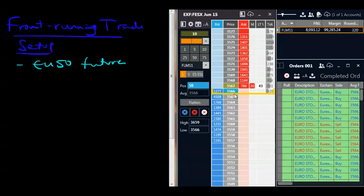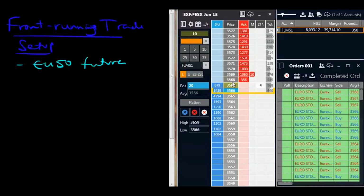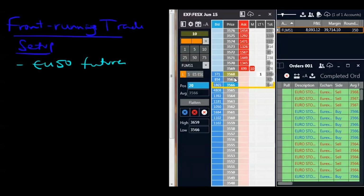So we're offering 20 lots for the first 10 lots, and we'll keep 10 lots on just to see if we can get a bit of a bounce off of this. We've just gotten filled on the 20 lots. Again, another 10 lot at the 68s, and we're looking for the 3 ticks at 69. So we're trying to get filled on 80% of our size for about 2 to 3 ticks. We're not trying to take too much out of the market here, guys. This is purely a front run trade.